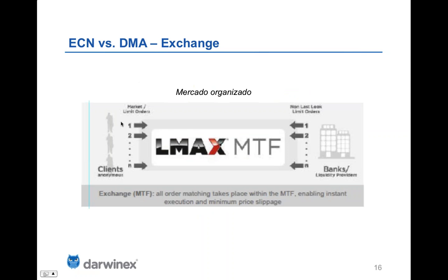Okay, so let's keep going. What's the difference between an ECN and an exchange, or a proper market? Not much on the first level, but there's a key difference. In an ECN, everybody is trading against everybody. If there's 20 banks and 20 retail guys on the left-hand side, the ECN will route the orders so that the best prices are always matched, but the trades will take place directly between the participants. So if there's Vlad on the left-hand side and Goldman Sachs on the right-hand side, then Vlad and Goldman Sachs will be trading with each other directly.